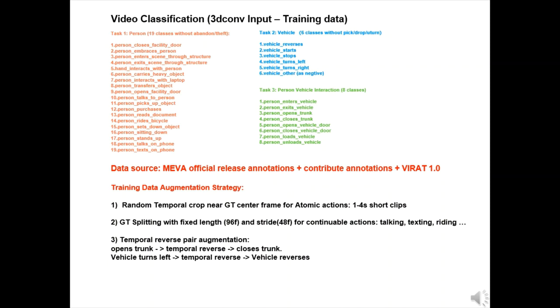There are also actions that are not atomic at all. For example, vehicle drop-off person and vehicle picks-up person. The ground truth is always 10 to 20 seconds. We use a combination of atomic actions to deal with this difficulty. We use a temporal IOU to limit the maximum temporal distance for the two atomic actions, and another spatial IOU between the vehicle bounding boxes that ensures the actions happen with the same vehicle. The score is the average of the two atomic actions.